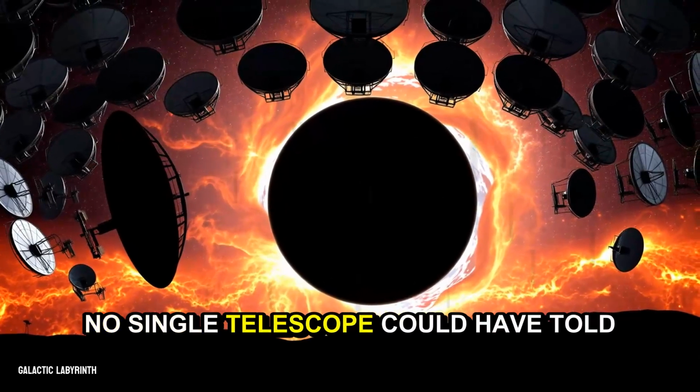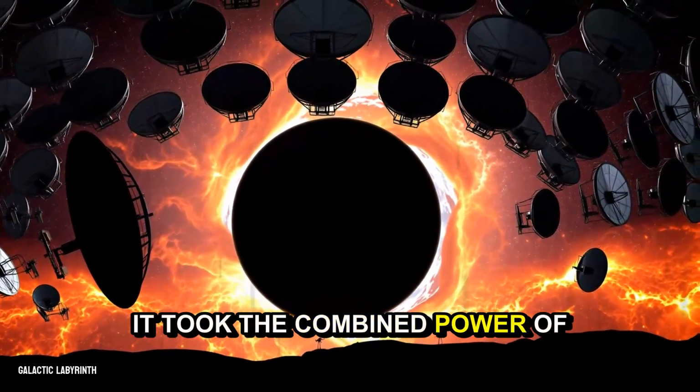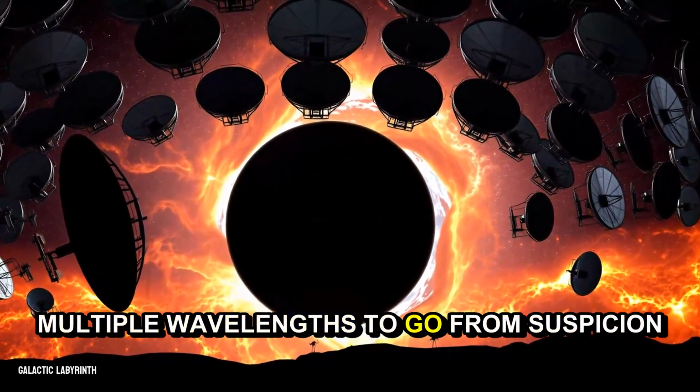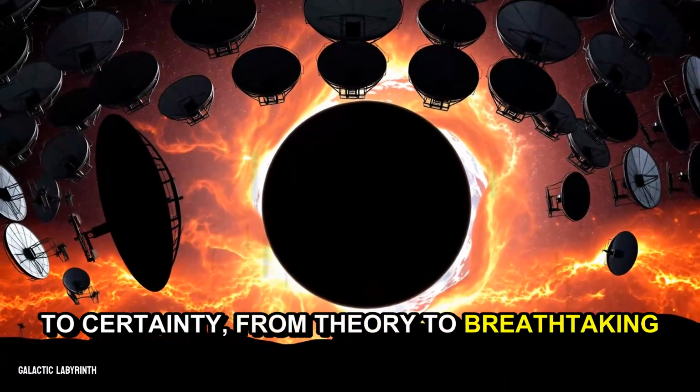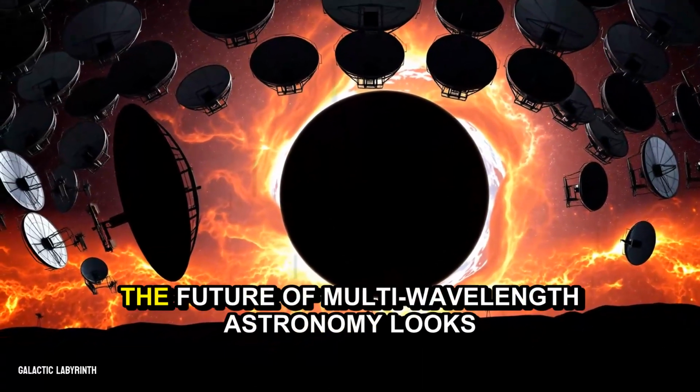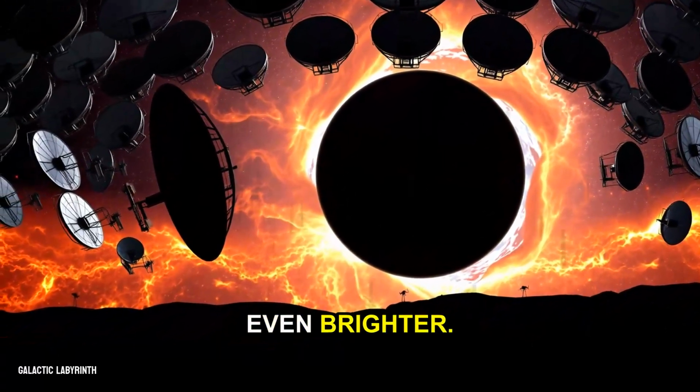No single telescope could have told this story alone. It took the combined power of multiple wavelengths to go from suspicion to certainty, from theory to breathtaking reality. The future of multi-wavelength astronomy looks even brighter.